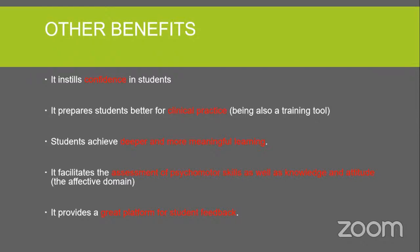And it prepares students better for clinical practice. It's a training tool. And students achieve deeper and more meaningful learning when they do OSCE. Another thing is it facilitates the assessment of psychomotor skills as well as knowledge and attitude.